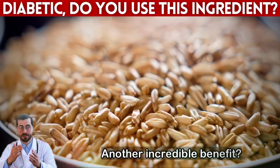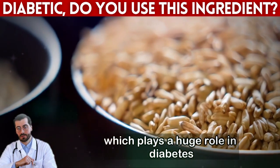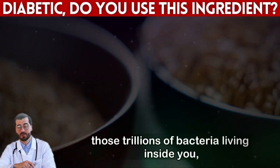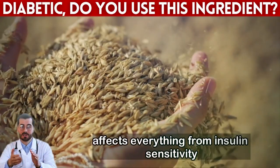Another incredible benefit? Flax seeds support gut health, which plays a huge role in diabetes management. Scientists now know that the gut microbiome, those trillions of bacteria living inside you, affects everything from insulin sensitivity to inflammation.